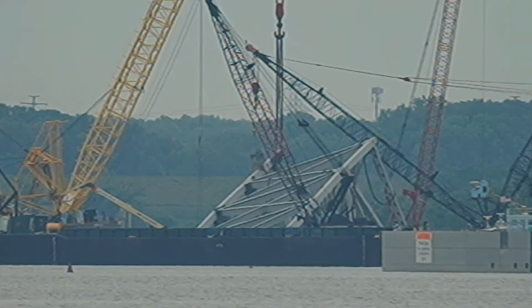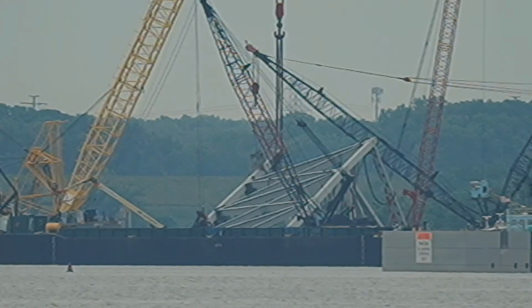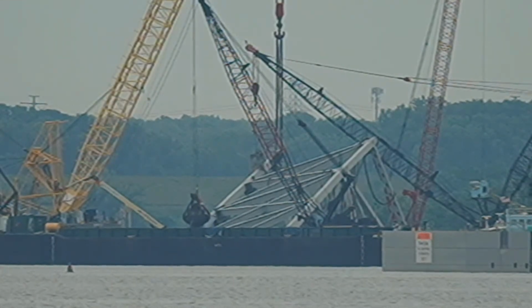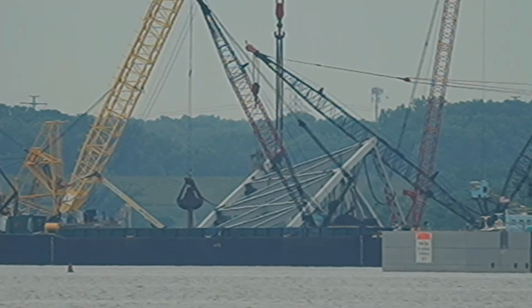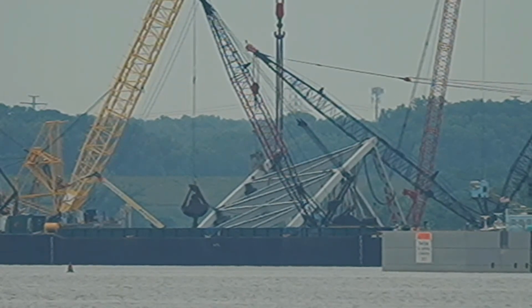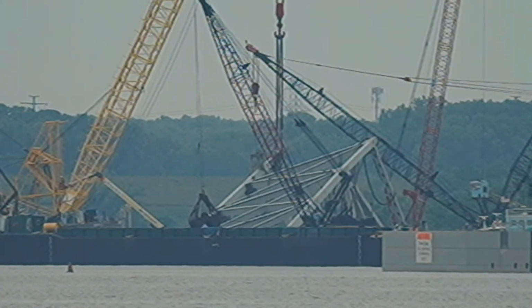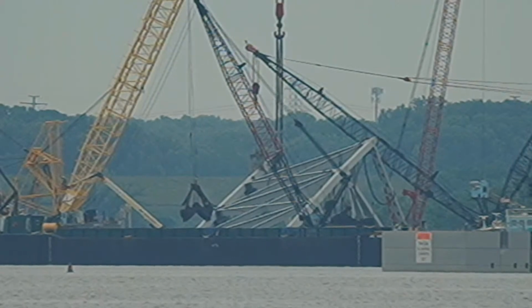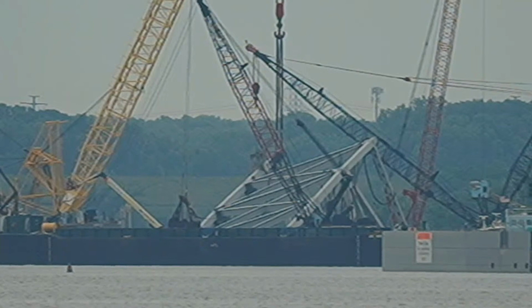Looks like we got a man lift that's in play now. Looks like we got a man lift coming up. Just to the left of that clamshell, we can see the boom. It looks like it's being maneuvered.